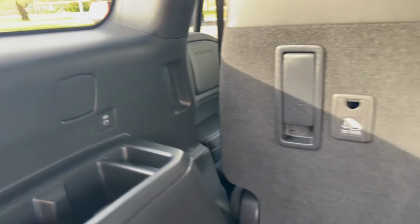All weather floor mats in this one as an additional option. This one's kind of cocked forward here. Probably fix that, adjust it. But not bad. The leather itself feels great. No complaints there. It feels premium, kind of like what we found in the 200 series. So really no difference there by feel anyway.